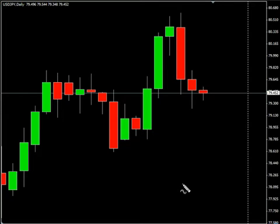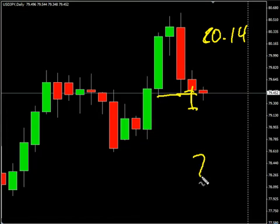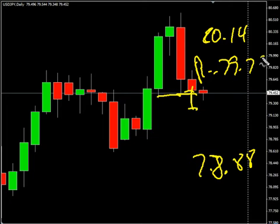We're looking at the US-Japanese yen pair. This pair closed down during today's session, had a pretty strong tail on it, broke through previous areas of support, pulled back to close above them though. We are looking for it to potentially go as high as 80.14, possibly as low as 78.88. Look for some resistance around 79.75 and look for some support around 78.95.